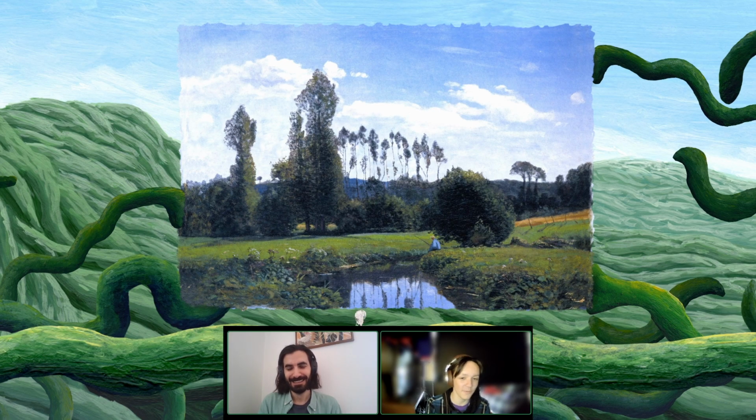Oh, and here we have one of Monet's paintings. So are these redrawings that you yourself made of Monet's paintings, or are these direct scans of his paintings? Yeah, scans of his paintings. I kind of trawled the internet trying to find the best images that I could use, and especially this one is one of his first paintings, one of the only ones that has been kept, basically.